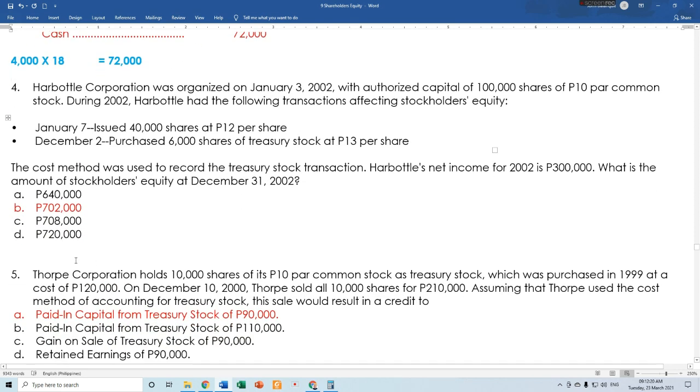Okay. Next, number 4. The corporation was organized with authorized capital of 100,000 shares of 10 peso par common stock. Tapos, during the same year, ito yung mga transactions. So, January 7, nag-issue ng 40,000 shares at 12 per share. Tapos, December 2, bumili ng 6,000 treasury shares at 13 per share. So the cost method was used to record the treasury stock. Net income daw is 300,000.